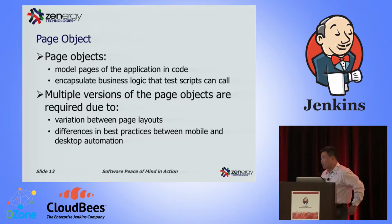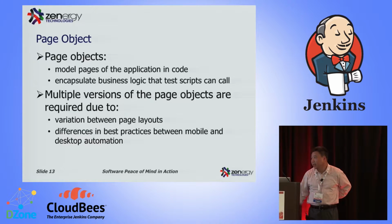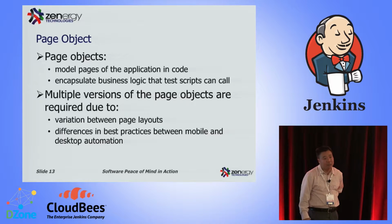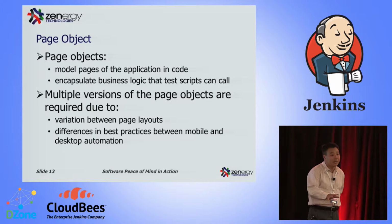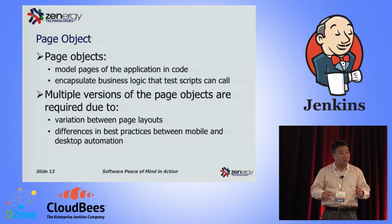Multiple versions of page object are required due to variation between page layout, and also difference in practice between mobile and website. So what I mean by that is this: even though the objective was to have one script to run on desktop and mobile, right?